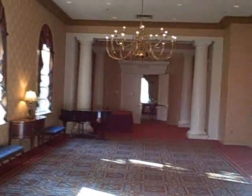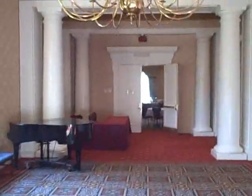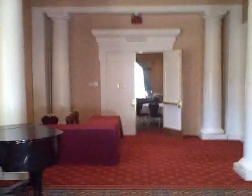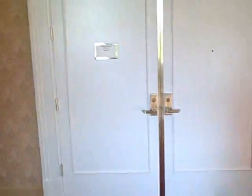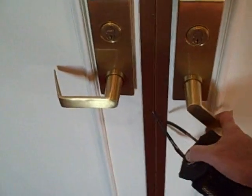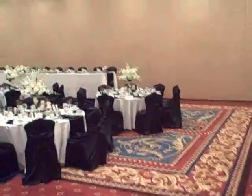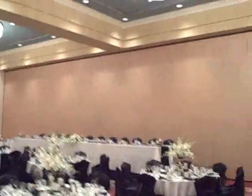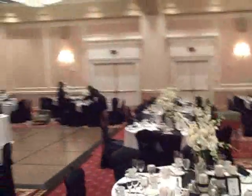Also at the Dearborn Inn, for much smaller events, they have another setup down here, what they call the Fair Lane room. It's not set up right now. I'm not going to go in there. I'm going to show you the main ballroom. And again, this is half of the full ballroom, the way they have it set up right now.